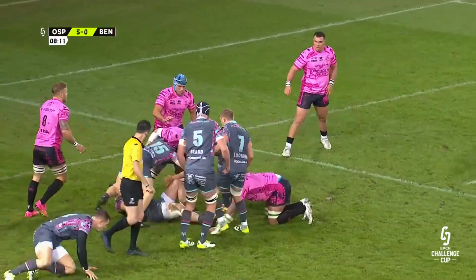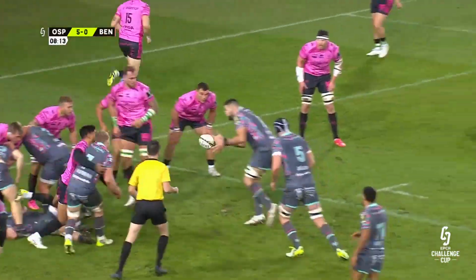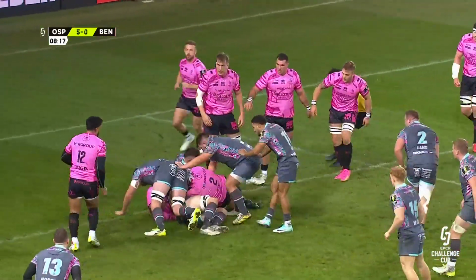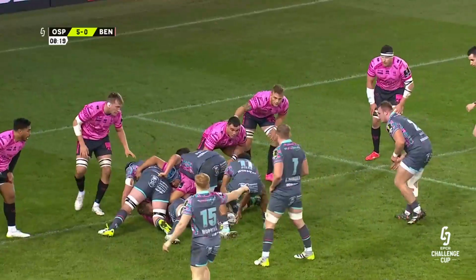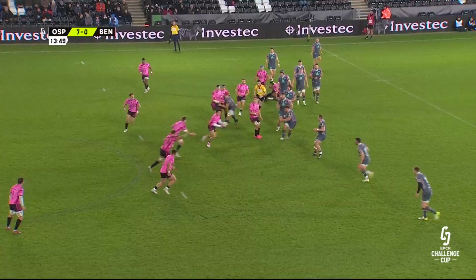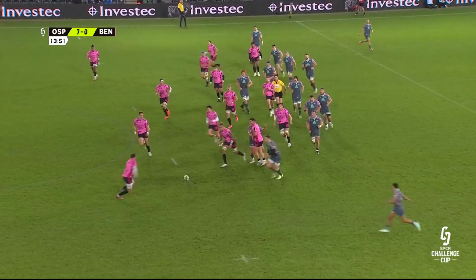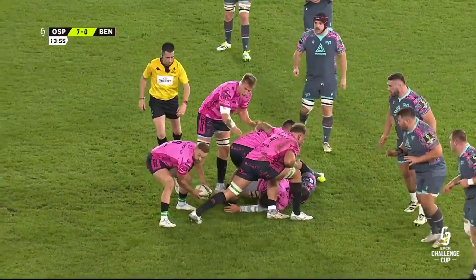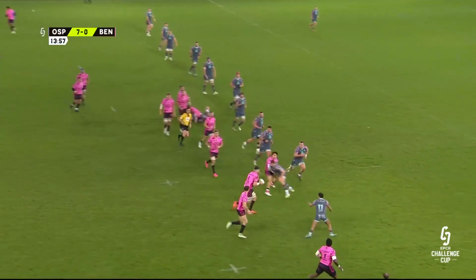Some big carries. Luke Morgan managed to get him on the front foot down the right-hand side, just able to shrug off a Benetton tackle, which gets him on the front foot. Benetton then back pedaling all the way. And then Dowie leg. The ball not staying to hand. Rescued in the end by Lamado.